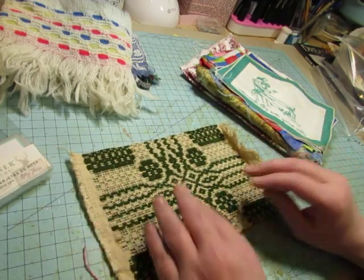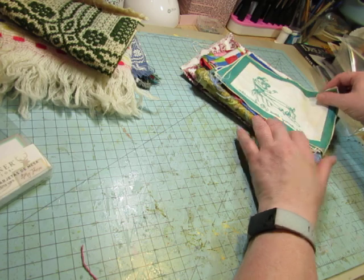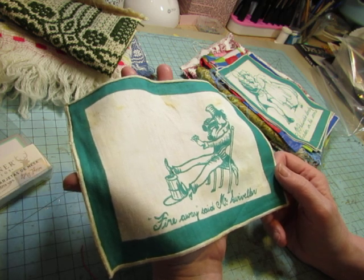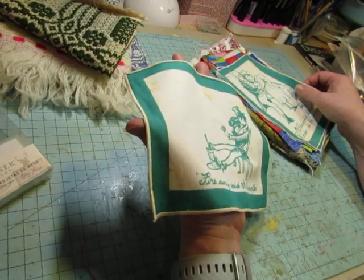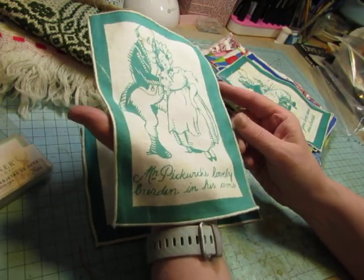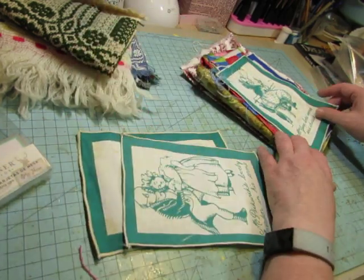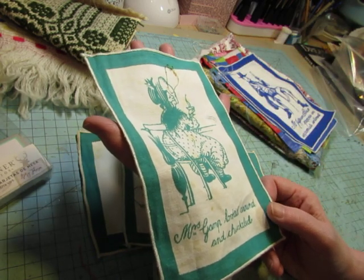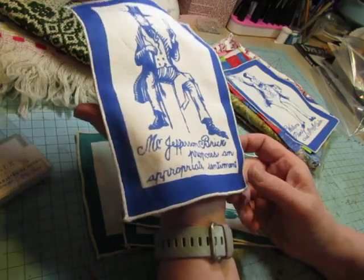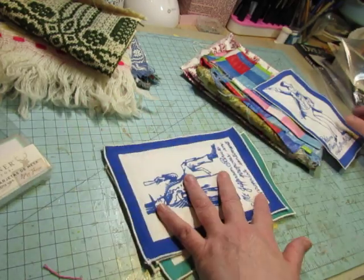This one has fringe on the side, just like a little rug. That would be just a fun page, wouldn't it? Yeah, that would be a fun page. These have some illustrations. "Fire away," said Mr. Swiveller. So, is that a Dickens character? I'm not familiar with that one, but this one certainly is. Mr. Pickwick's lovely burden in his arms. Mrs. Gamp looked around and chuckled. Mr. Jefferson Brick proposes an appropriate sentiment. These are Dickens characters. That's really cool.